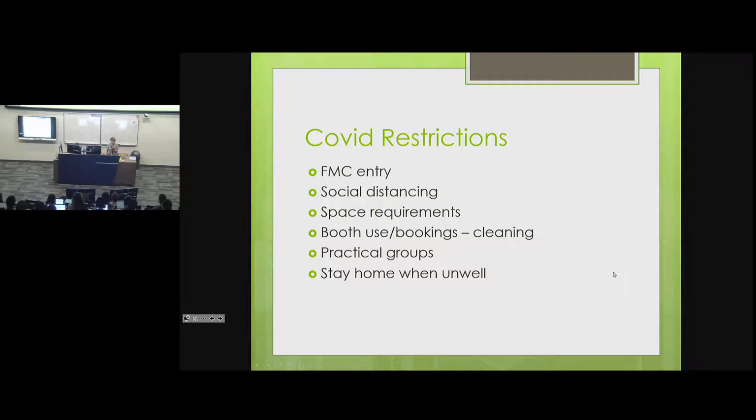And of course, stay at home when you're unwell. That goes without saying. If you are unwell and you're going to miss a session, then it would be courtesy to let whoever is taking the session know, and or myself. Okay.